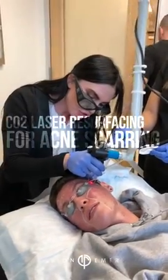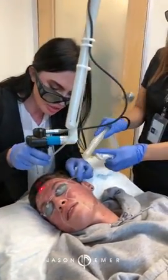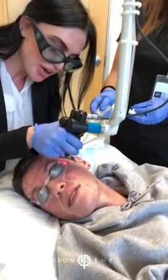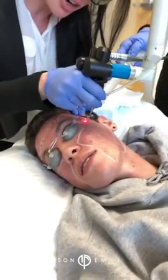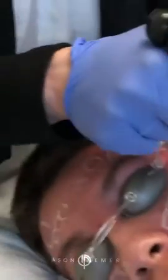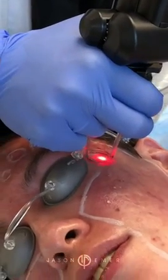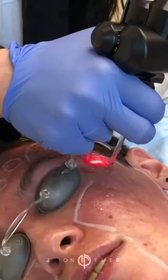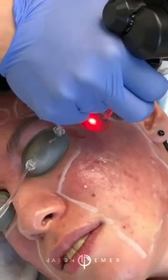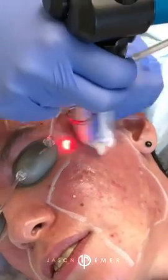CO2 for the rolling scars that we had discussed earlier. I love this laser. It's so fun to see it fired. It's like a scanner. You can kind of zoom in on it. So some pinpoint bleeding is normal with this. It is one of the deepest resurfacings that we have. So great for acne scarring, great for resurfacing for deep lines and wrinkles.